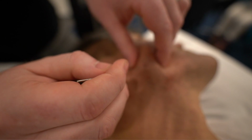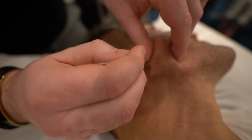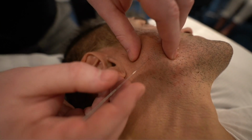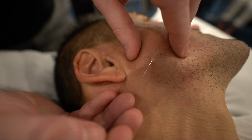Is this the superficial masseter? Yes. There we go, we got it. You all right, Moses? Mm-hmm. So we got a twitch response from that. So I'm going to withdraw.